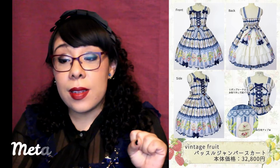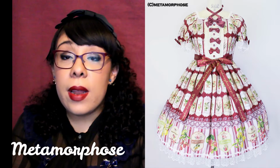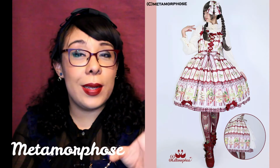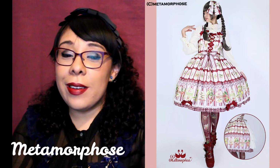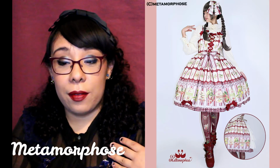Last, but again not least, Meta with their vintage fruits print. It comes in an OP, it comes in a JSK. I have to say I'm a fan of the brown, of the red. The other one's kind of contrast, kind of weird to me. It's a busy print, it's a unique print, but the red JSK, I'm a fan of.